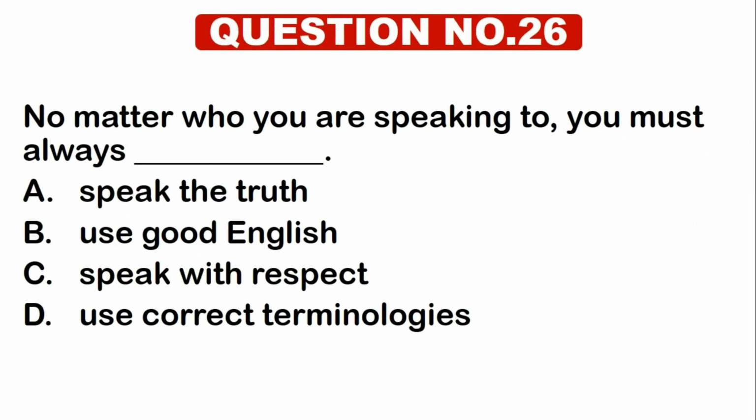Question number 26. No matter who you are speaking to, you must always: A. Speak the truth, B. Use good English, C. Speak with respect, D. Use correct terminologies. The correct answer is speak with respect.